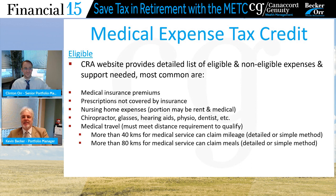Clint, what are we talking about by detailed and simple method? Yeah, you can keep all your own receipts. Let's say you're traveling somewhere and you're keeping all the gas receipts. Well, that'd be the detailed method. You're going to write off exactly what it was. If you don't want to bother with that, the government has what they call a simple method, where it's just a flat rate. So many kilometers, this is the rate per kilometer, or you had so many meals, this rate per meal, and then it's a flat rate, which we call the simple method. Or you could do all the number crunching yourself and keep your receipts. Why not do both and then just take the higher one? You're certainly allowed to do that.